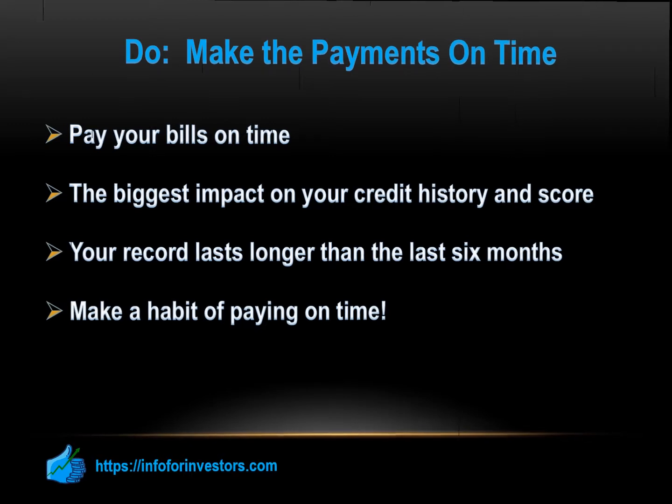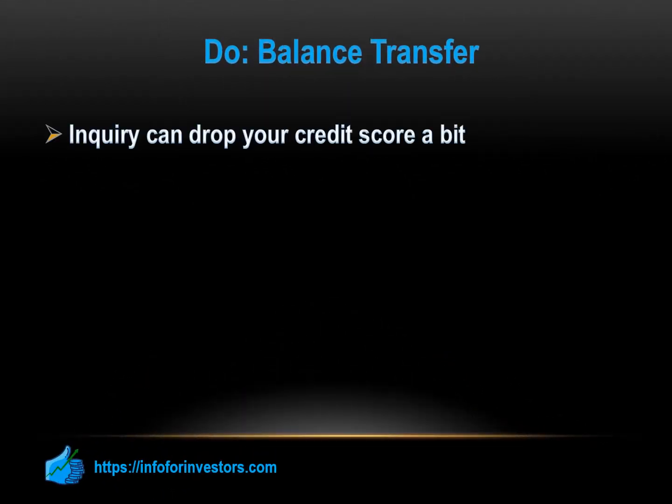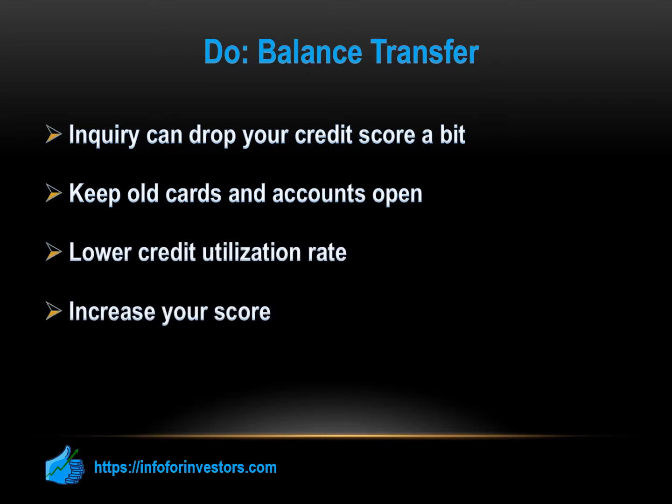If you can make a habit of paying on time, you're going to establish a great record for your credit score. While you may think that transferring a high balance to a different card would be good, this actually causes an inquiry that can drop your credit score. In general, if you get a new credit card, you're going to get a little bit of a credit increase, which means that transferring that balance likely won't hit you too hard. The important thing is to make sure you keep old cards and accounts open, even if you transfer the balances. Because if you do this and you don't increase your debt, you'll actually end up with a lower credit utilization rate. Having that lower rate means you're going to have an increase in your score.